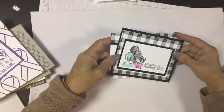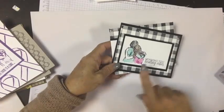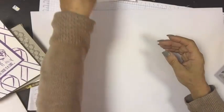In a video that I did introducing sneak peeks for the pre-purchase period, there's an even more stepped up card with delicate lace and some that, so you're going to want to check that video out.